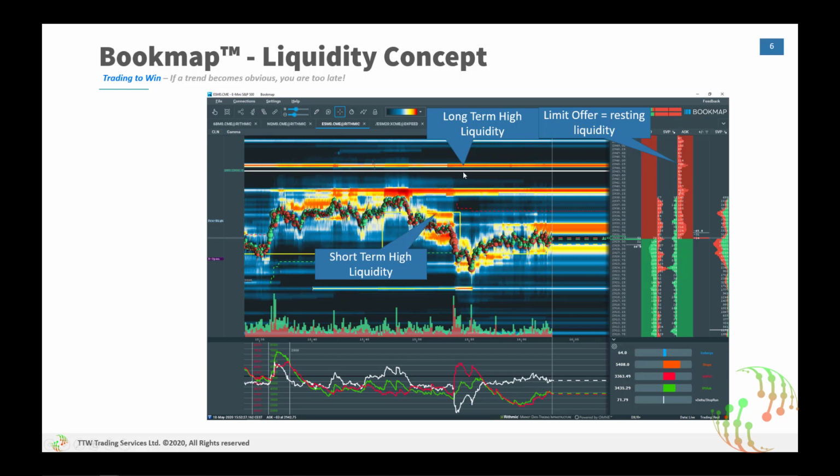On this chart, I don't want to talk about the ultra short-term liquidity here, but let's just speak about the long-term high liquidity and the short-term high liquidity. The limit order book you see on my right side gives me very valuable information about the market and the market intentions, what the market is trying to do. You see here at the price of 29.45 and a quarter, 546 contracts sitting on the limit ask side. That means these are resting orders.